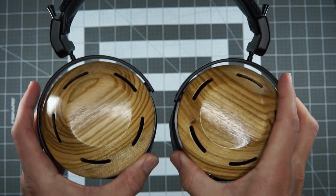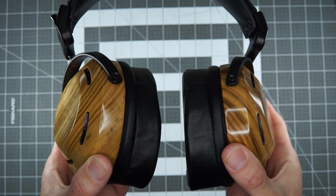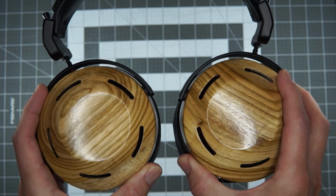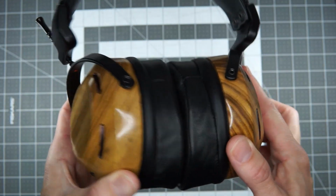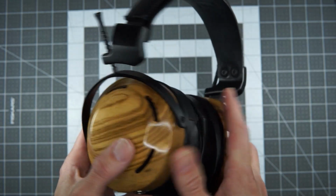Maybe this isn't going to be Verite level of detail by any means. And I think, honestly, if you care a lot about clarity and detail and separation, then maybe an open back, if you can have an open back in your environment, is the better choice.